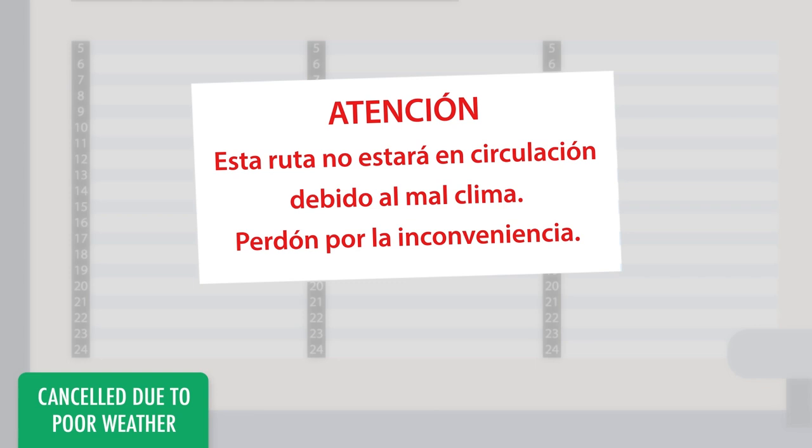The note reads, "Bus services on this route have been canceled for today due to poor weather conditions. We apologize for the inconvenience." Esta ruta no estará en circulación debido al mal clima. Perdón por la inconveniencia.